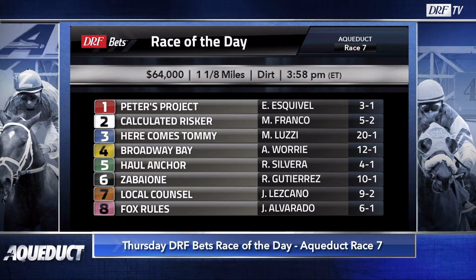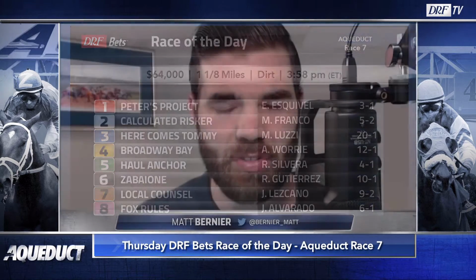That most recent run, sure, he won by 4 lengths, but the runner-up came back and earned a 67 Beyer. I know the 5th place finisher was the next out winner, but only earned a 72. This one is going to be facing the best horses he's faced in quite some time, perhaps with the exception of Broadway Bay, who he ran into 2 starts back and who humbled him by more than 4 lengths. Peter's Project can certainly win this race. I just don't know that I love him at 3-1.